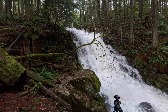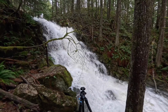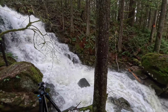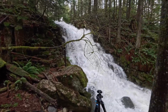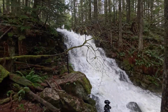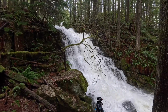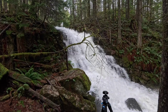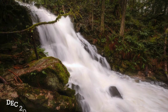Probably have to come back in springtime, after the melt has happened in May or something, and have a look at it then, because right now you can't see anything, but I don't see any logs at the bottom anymore. But anyway, I did take a couple shots here. I'm not sure how they're going to turn out. Like I said, the current is so strong, but if they did turn out anywhere half decent, I'll put them up on the screen for you now, and I'll compare it to last year so you can see what last year looked like. There they are.